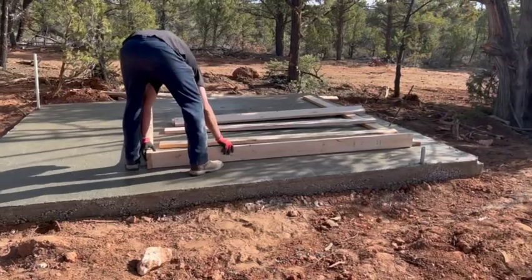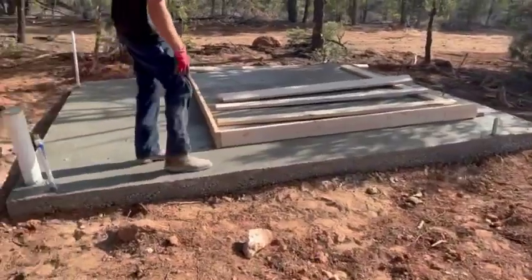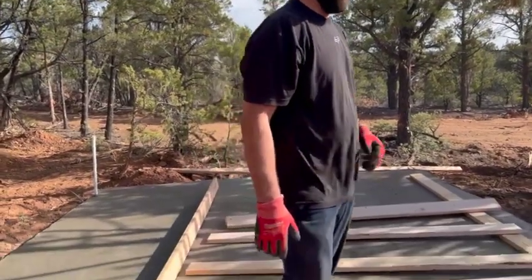It's gonna be awesome. Now, it's time to frame up this shed. Here's the start of it right here. We're using 2x6 lumber for the whole thing. It's 13x13. There's our master carpenter right there. He knows how to do this. He does it every single day.